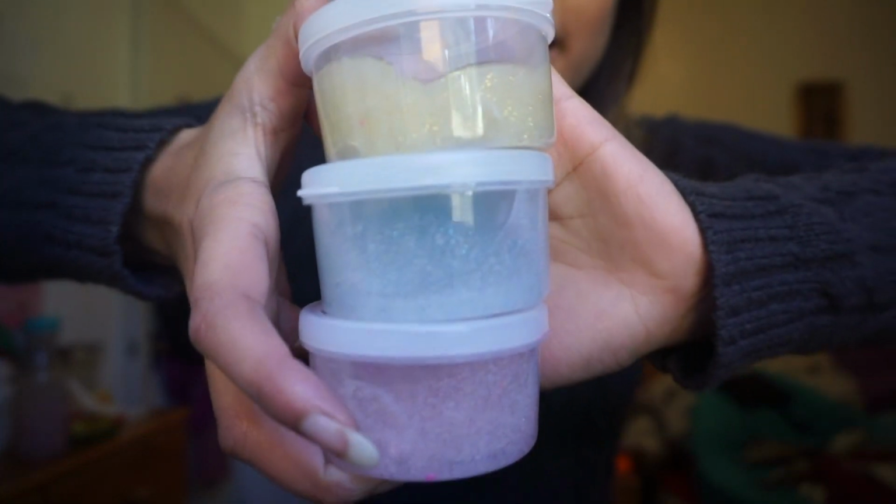If your eyeliner comes out better than mine, we love to see it. Just joking. Look at her slimes, guys. They're so pretty. Aren't they so pretty?